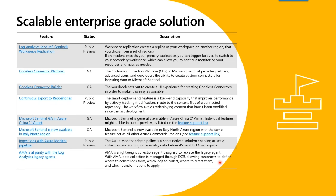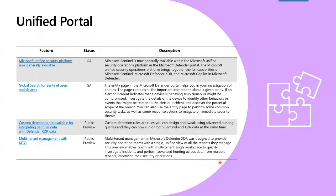Now back to you, Jeremy, to discuss our last category. Thanks, Naomi. I think we probably saved the best for last, because this is, I think, my favorite announcement or feature.